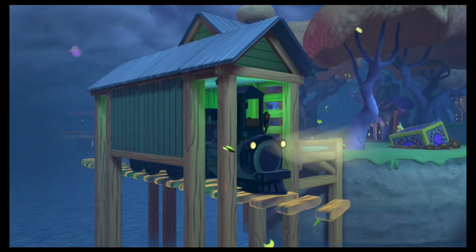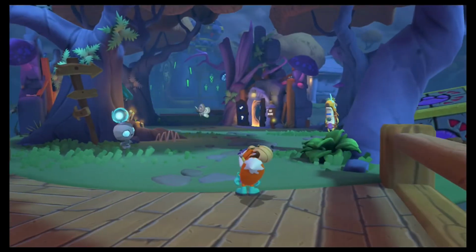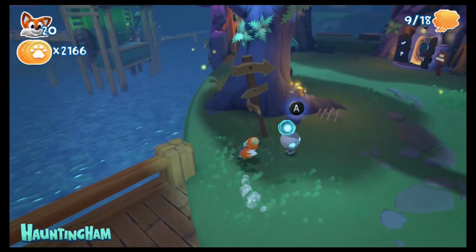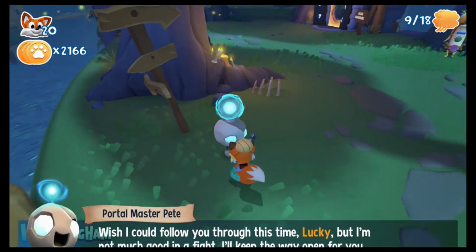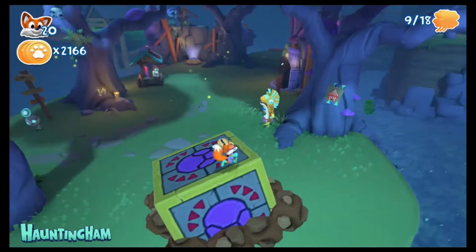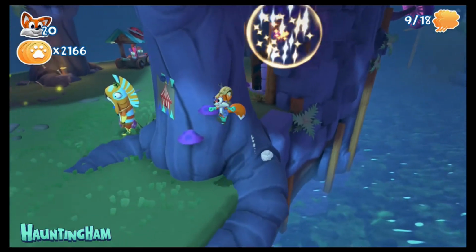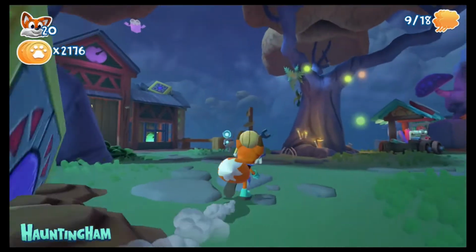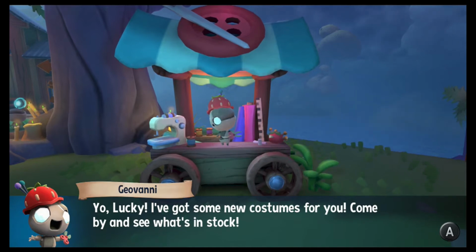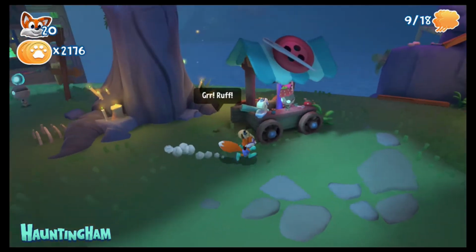Alright, that's that level complete. I've got about 8 minutes left, so I'll explore this spooky woods. We're out of the carnival now, which is... I like the carnival! Yeah, this is like a haunted, just a haunted wood. Glowy fireflies and... Yo, look, I got some new costumes.